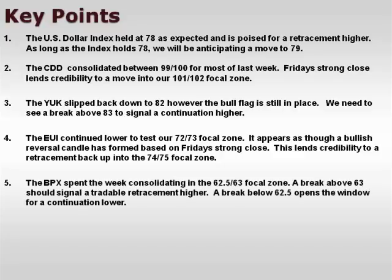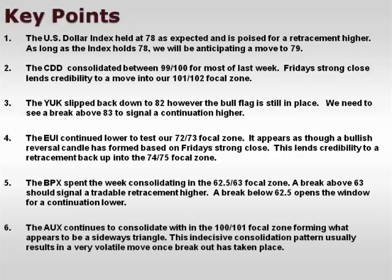The BPX spent last week consolidating in the 62.5-63 focal zone. A break above 63 should signal a tradable retracement higher. A break below 62.5 opens the window for a continuation lower. The AUX continues to consolidate within the 100-101 focal zone, forming what appears to be a sideways triangle. This indecisive consolidation pattern usually results in a very volatile move once a breakout has taken place.